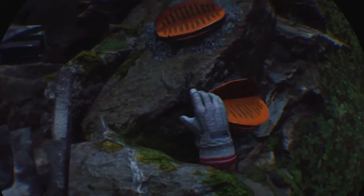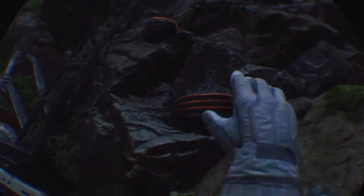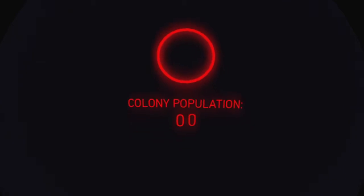Oh, no, these ones move, don't they? I've got to be careful. I've got to time this. Uh-oh, I'm in trouble, guys. I'm in trouble. Oh, no. I couldn't grab quick enough, and I couldn't see which way I needed to go. This is getting really just tricky now.